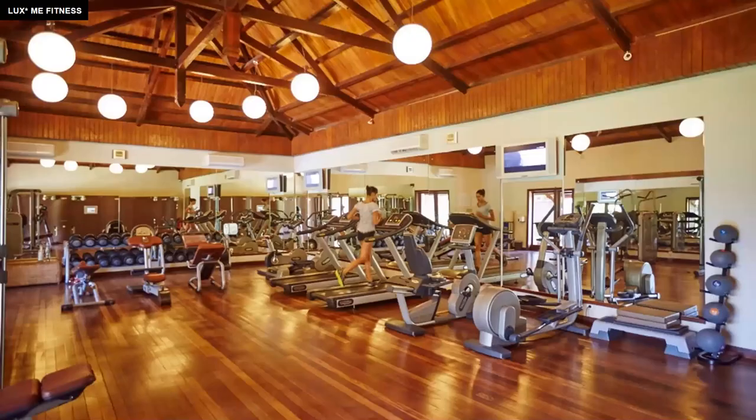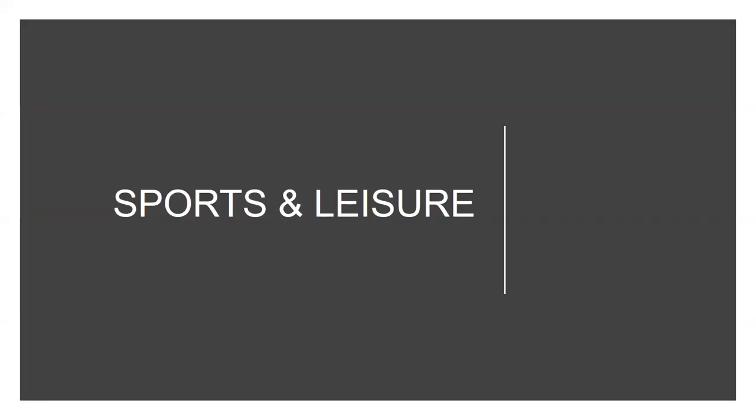Our fitness center opens every day from 8 till 8, features Technogym equipment, bodybuilding and stretching equipment also, and we also offer progressive and adapted exercise to our guests. Our wellness concierge optimizes the guest's own personal strengths and weaknesses.